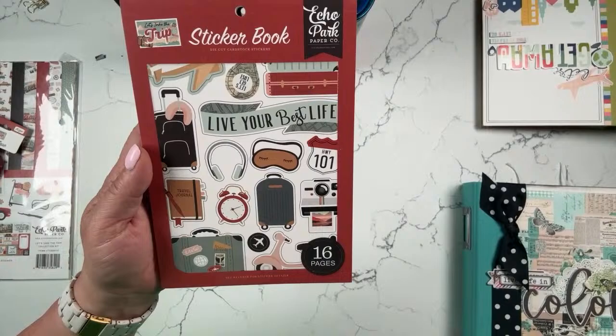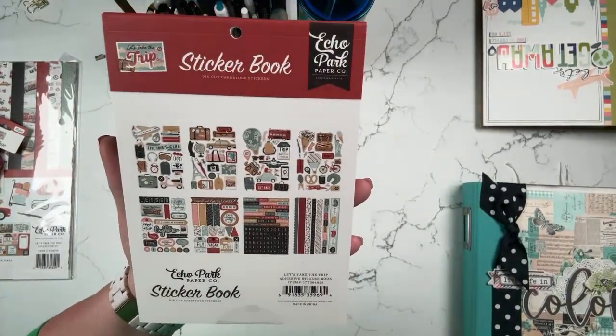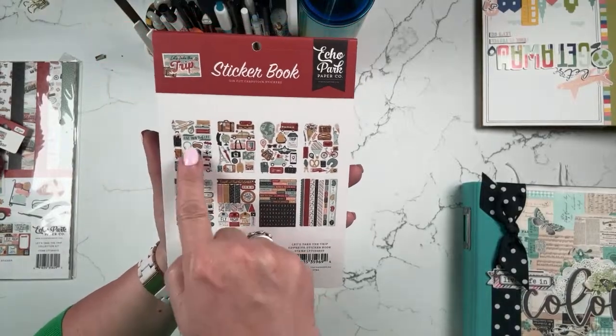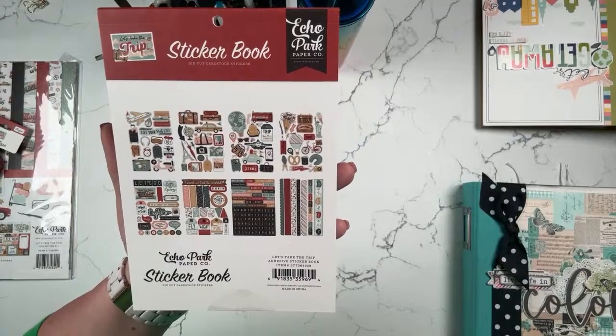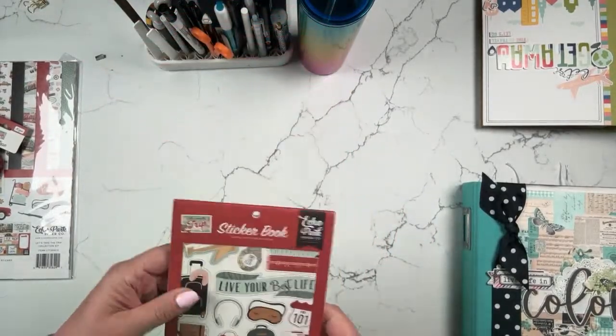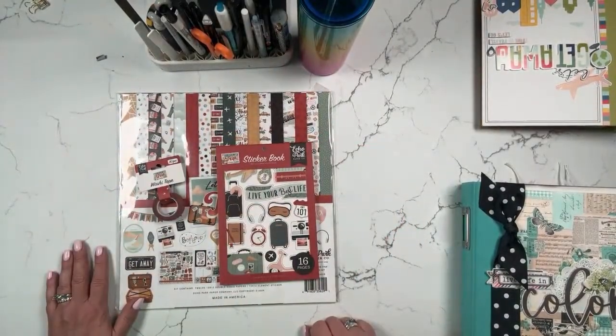So the Echo Park sticker books include 16 pages. They include two sheets each of 8 different designs. So you have lots and lots and lots of stickers in that sticker book. Those three things are available a la carte on the website.